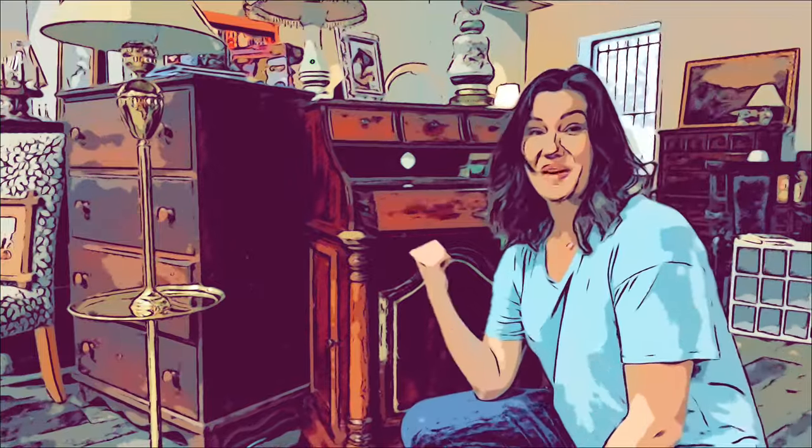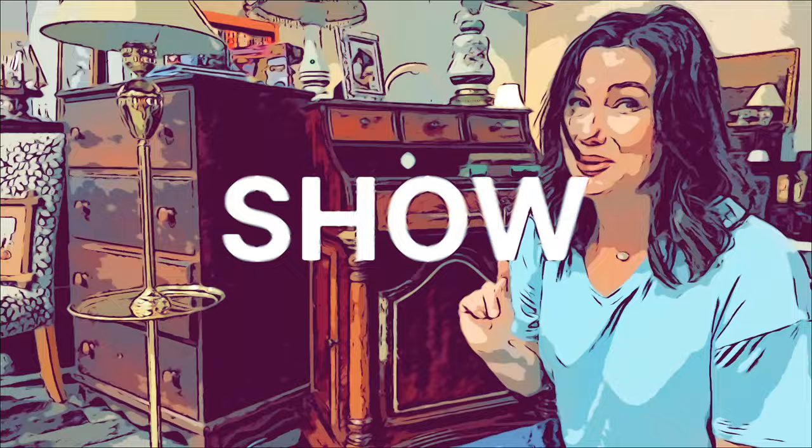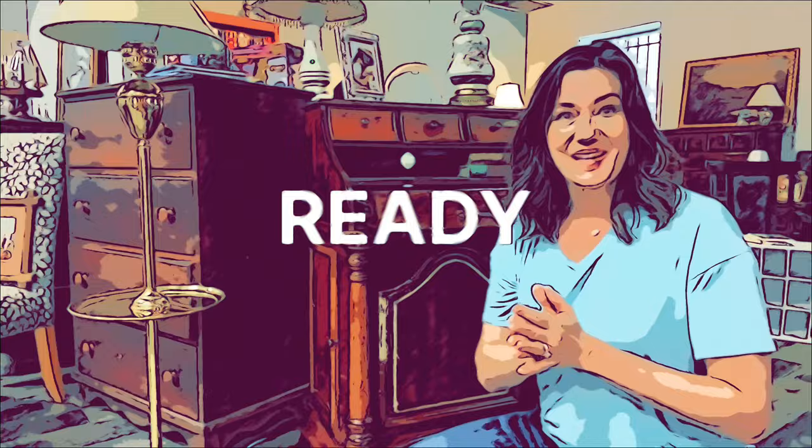Okay, so I found my piece. I found what we're gonna use to flip today, and it is a doozy. Y'all, this has been eaten by a small animal, and I'm gonna show you all the crazy detail on it. I have a plan. It's gonna be fabulous. Let's get ready to have some fun.